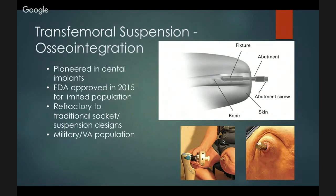And then moving on, this has become, in recent years, more of a hot topic: osseointegration. A lot of people have issues with prosthetic fit, with comfort, with the socket range of motion. And so the idea was, why don't we just connect something directly to the bone? This would basically communicate with the outside world, and you would attach something to that, and so it would move right with your bone. What you see here is a femur.